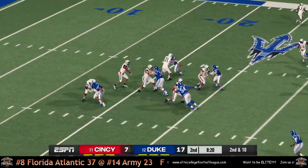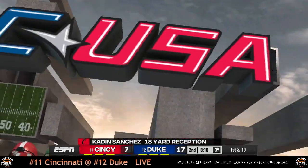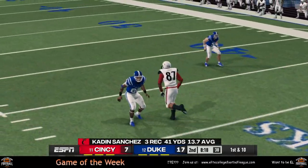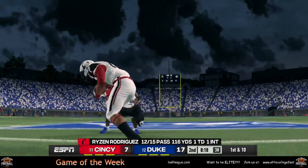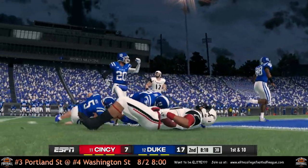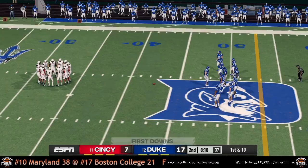Back in motion out of the backfield. He's going to throw it over the middle to a wide open Sanchez, 18 yards. Brings up 1st and 10 for Cincinnati. Great slant route right there. Just got open and made the catch, and it's 1st and 10 for Cincinnati.